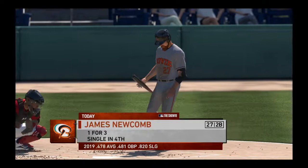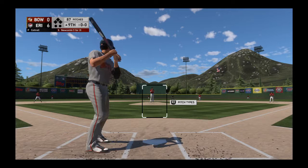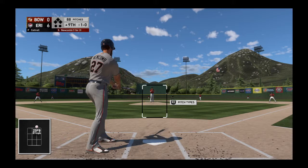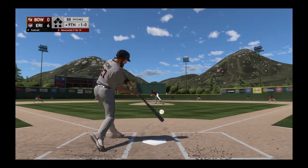Kicking off the top of the ninth, James Newcomb. And they'll need him to get something going here. Ninth inning begins as the first pitch is taken for ball one. These guys have got to be frustrated as an offensive unit so far in this one. They haven't been able to crack the code on their opponent, but it's not like they're getting great pitches to hit either. This starter has kept the ball on the corners of the zone all game long.